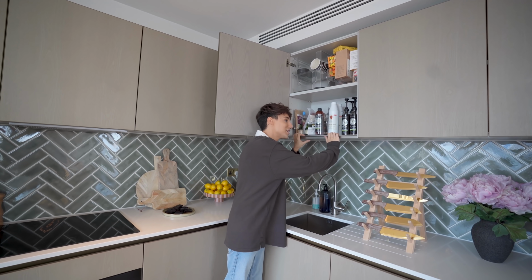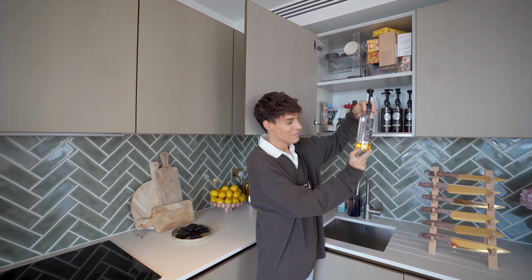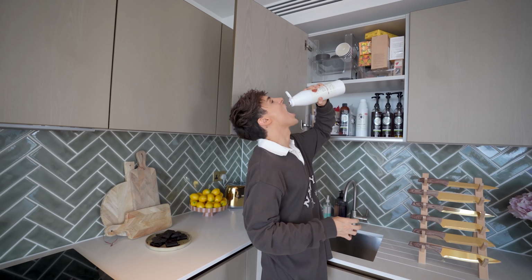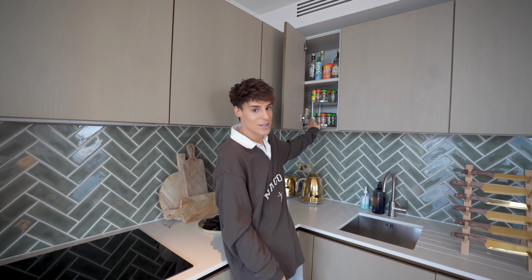This is my coffee cupboard. Chocolate espresso flavor, cinnamon, pumpkin spice. It's my most popular drink in my cafe. This is like that drizzle that Starbucks puts on top. This is incredible. On top here, I've got tea. This is the greatest thing in my house.